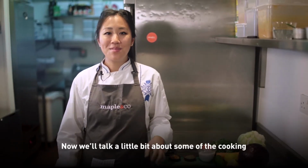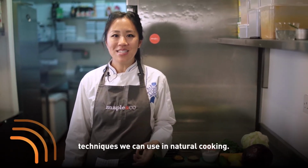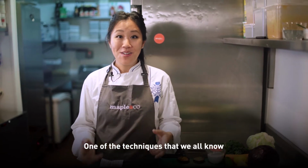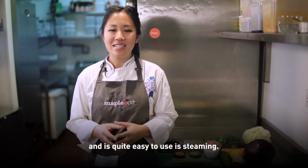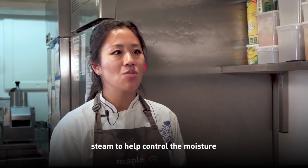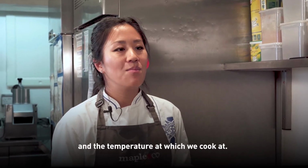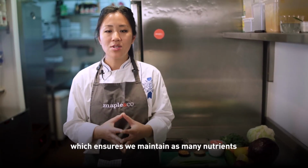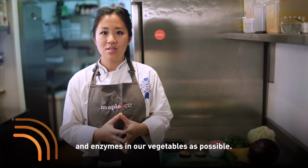Talk a little bit about some of the cooking techniques we can use in natural cooking. One of the techniques that we all know, and that's quite easy to use, is steaming. There are different ways in which we can use steam to help control the moisture and the temperature at which we cook, which ensures that we maintain as many nutrients and enzymes in our vegetables as possible.